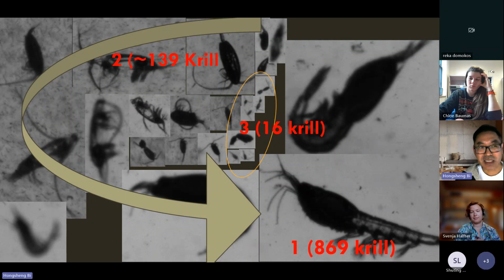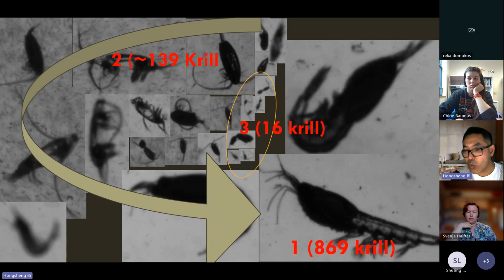From the canyon inside to canyon's head, what we see is large copepods and lots of krill. On the shelf transect, this is what we see, mostly small copepods. So that goes back to the question: why can the canyon areas serve as a refuge for the upper trophic level?